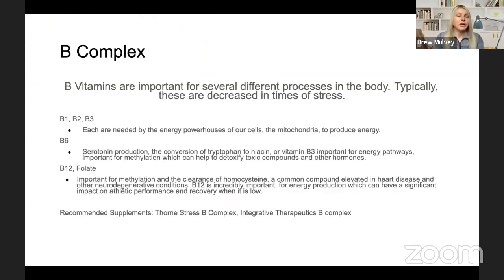So another very important supplement that I usually recommend to my athletes is B complex. These are vitamins that are important for several different processes in the body, and typically these are decreased in times of stress. Now, let's take a look at each and every one of them. There's B1, B2, and B3 in particular. Each of these are needed by the energy powerhouses of our cells, the mitochondria, to produce energy.